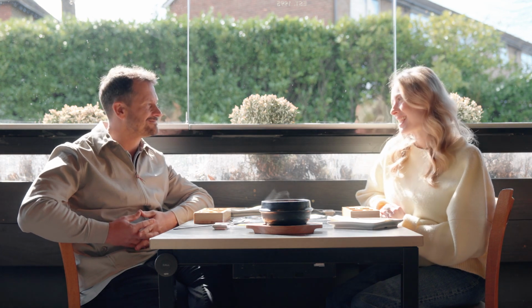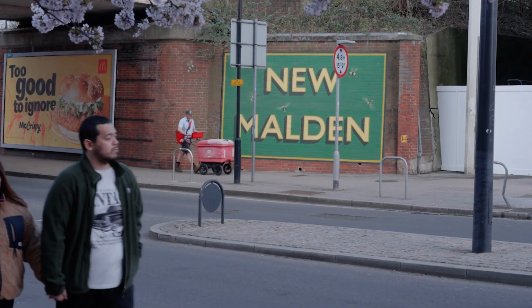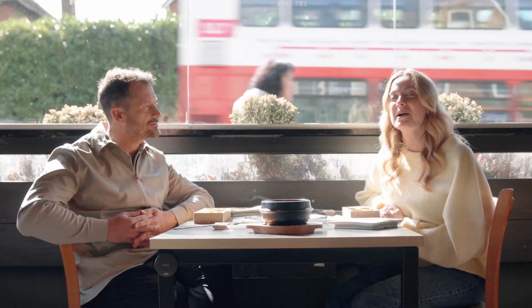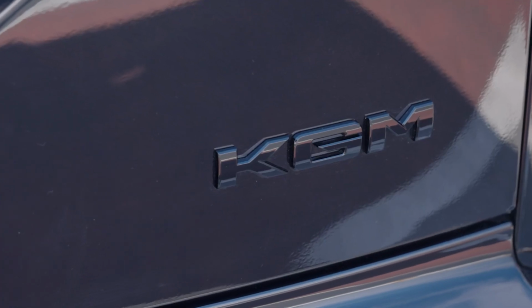Hi, I'm Sophie. And I'm Christian. And we're currently sitting in a Korean restaurant in New Malden, South London for a very specific reason. New Malden is known as London's Koreatown, which makes it, and this restaurant in particular, the perfect starting point for a road trip we're about to embark on. Yeah, exactly. That's because the Korean car maker SsangYong has recently been reborn and it's now called KGM.